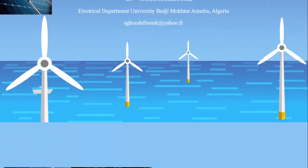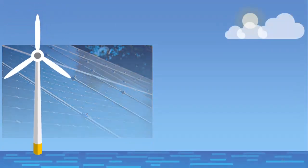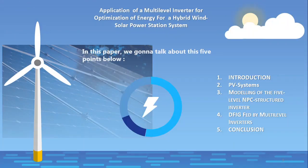In this paper, we're going to talk about these 5 points below. Point 1, Introduction. Point 2, PV systems. Point 3, Modeling of the 5-level NPC structured inverter. Point 4, DFIG fed by multi-level inverter. And point 5, the conclusion.